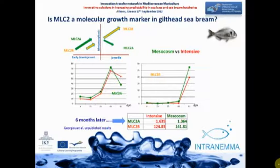So basically, we have this inversion, and this inversion was stable even 6 months later at the cages when we sampled. They were exactly the same. After that, they were transferred to cages. We sampled 6 months later. B, in intensive, lower compared to mesocosm. So there was an imprinting. Early stages determined an expression pattern that followed the fish throughout the cage stages. Bigger in size, higher expression of myosin light chain B. Smaller, higher A.